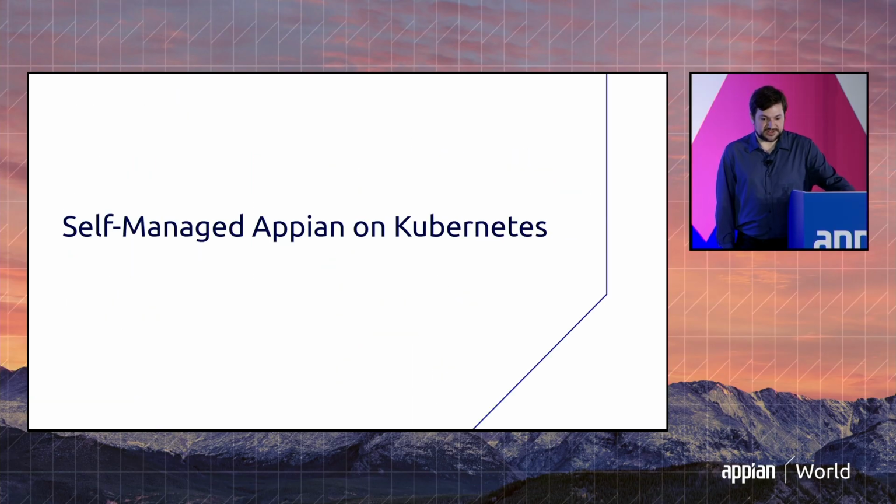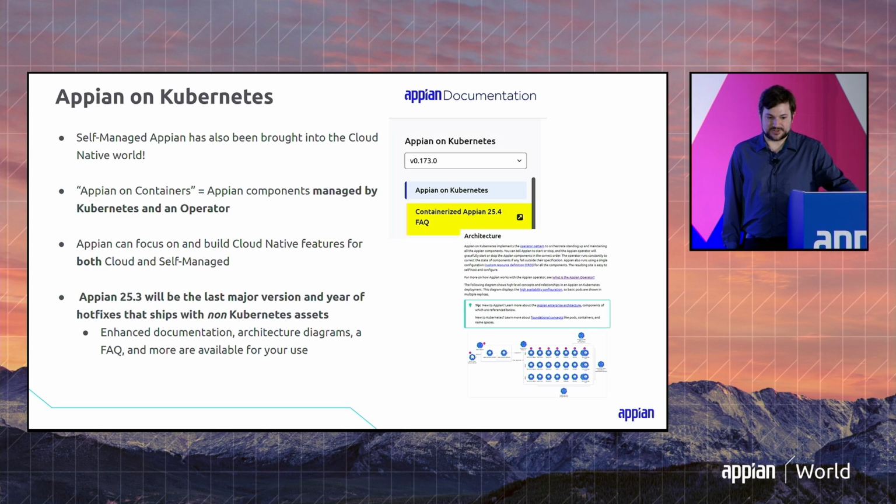Self-managed Appian on Kubernetes. This is my bread and butter. This is what I've been doing at Appian since I've been here. So, we took our cloud offering into a Kubernetes future, but it only makes sense for us to do this for self-managed as well, right? We don't want to be developing for two modalities. We want to make sure that we're doing things the same way across the board. So this came out in March 2022. We brought it to general availability.